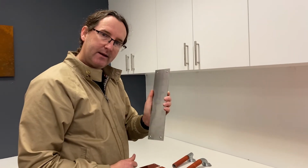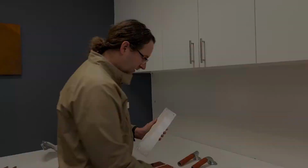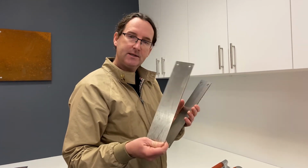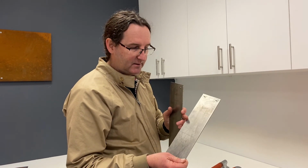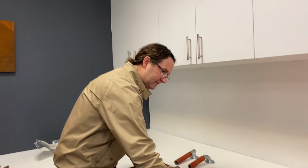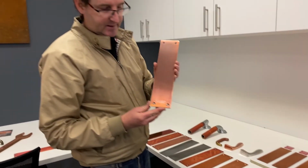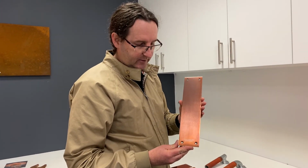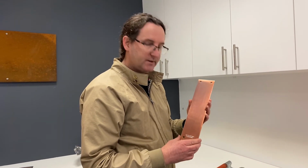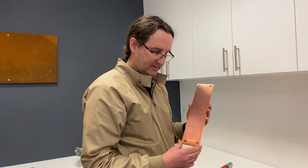So we take a standard stainless steel push plate, we then coat it in about 0.5 millimeter of activated copper. So you can see on the back here, you can see the stainless steel, and then this side it's been coated in about 0.5 millimeter of the activated copper. You then polish that, and then you get this as the final product. And that is activated copper, which is used then to kill bacteria and viruses.